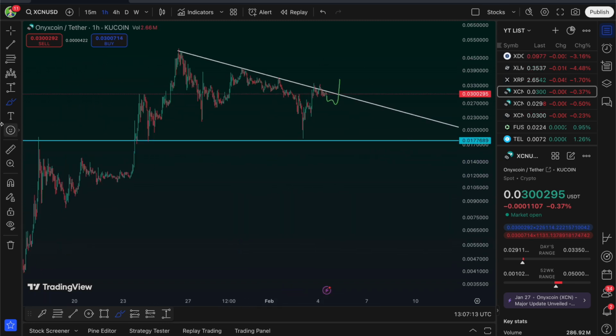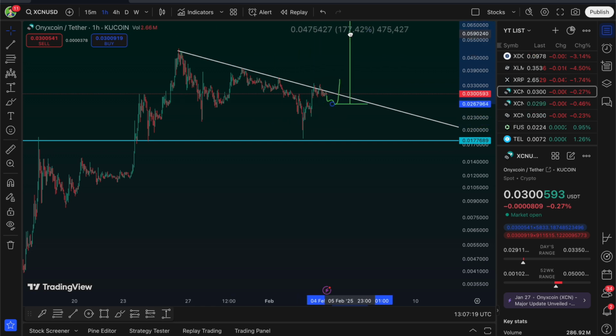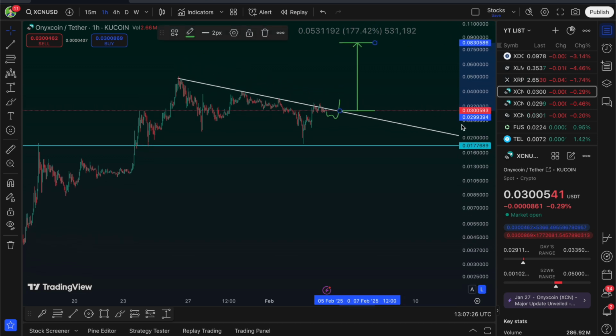And if that happens, we could see a really nice price target here of the first test of support and resistance, dragging that to wherever we see the breakout. As you can see, the price target changes wherever we break out from this triangle. Let's just say it happens by the end of today. We could potentially see a price target on Onyxcoin of 8.3 cents.